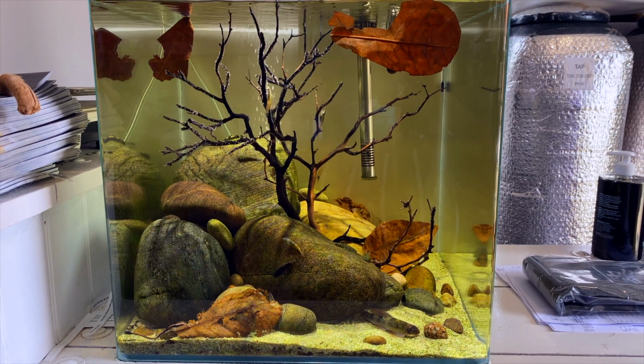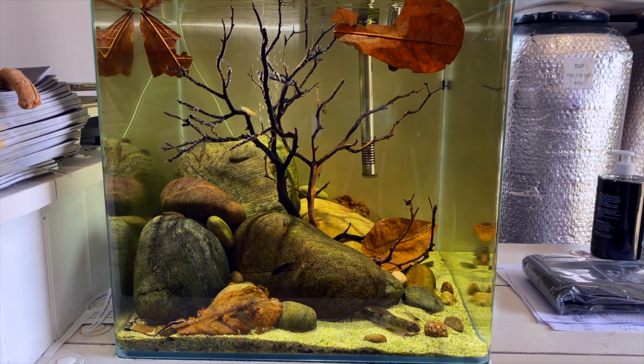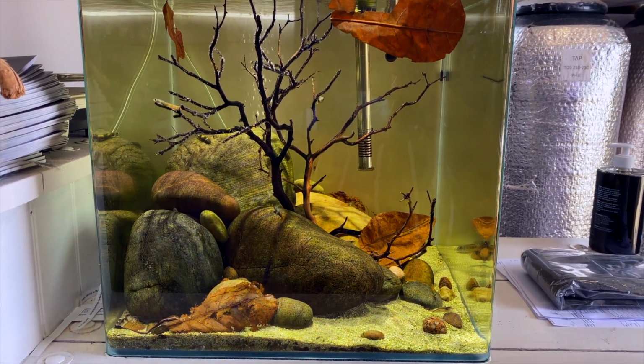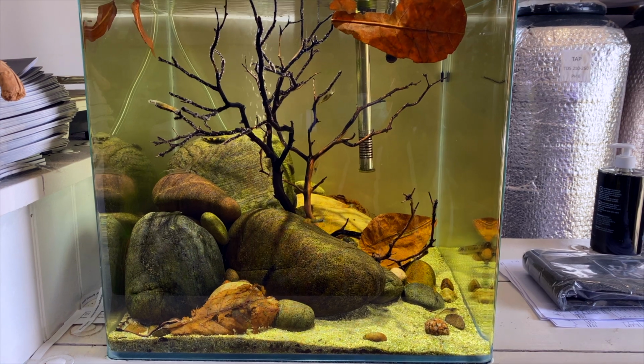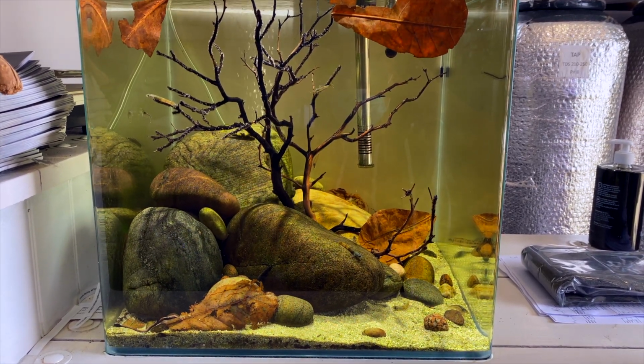So I hope you guys enjoyed this tour at Riverwood Aquatics. I just want to say a big thank you to Pete, the owner of Riverwood Aquatics. He spent so much time giving me good advice about aquascaping, and he even helped me pick out some nice pieces of hardscape for a new project I'm working on. If you guys are ever in the area, I highly recommend you go over and have a look at the shop. It's definitely worth the visit.